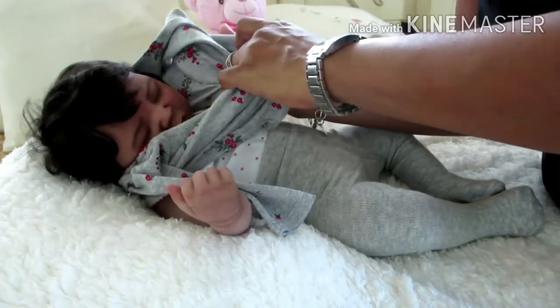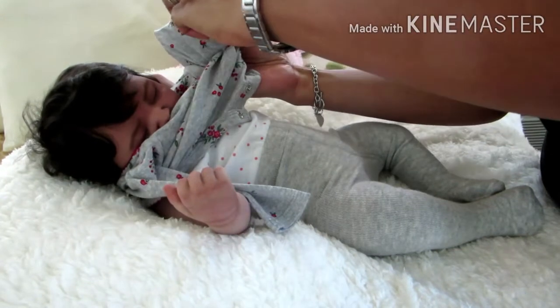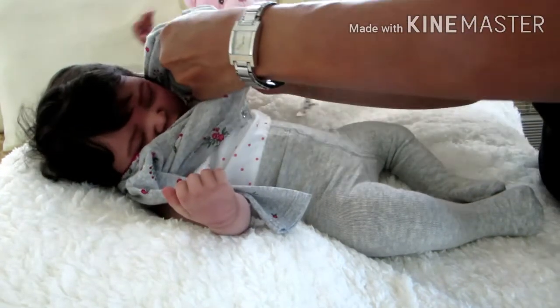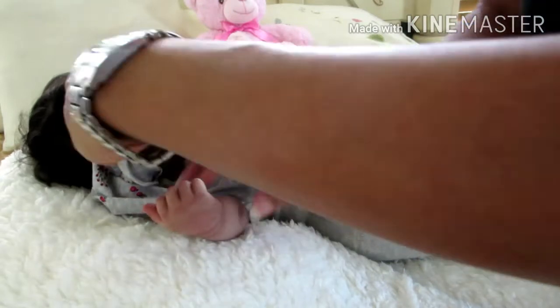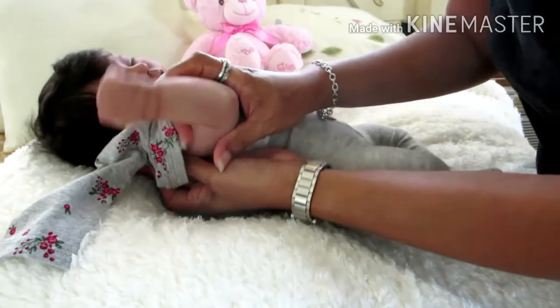So that's why I was saving it for Sunday's best. Such a cute little outfit. And this outfit is in size 0 to 3. And Denali, she wears between a 3 to 6 months in size.